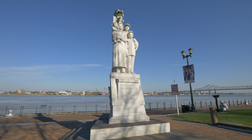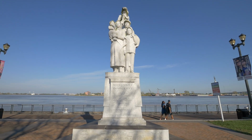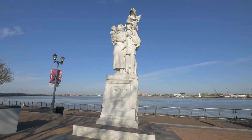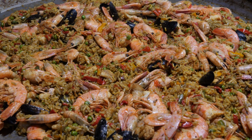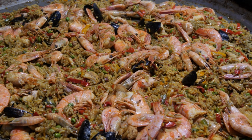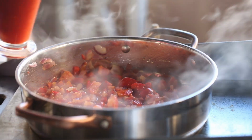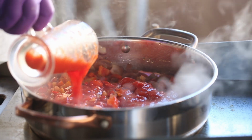Jambalaya's roots run deep in Louisiana, a state shaped by French, Spanish, African, and Caribbean influences. In the late 1700s, Spanish settlers in New Orleans likely adapted elements of paella, replacing saffron with tomatoes, inspiring the Creole-style jambalaya as we know it today.